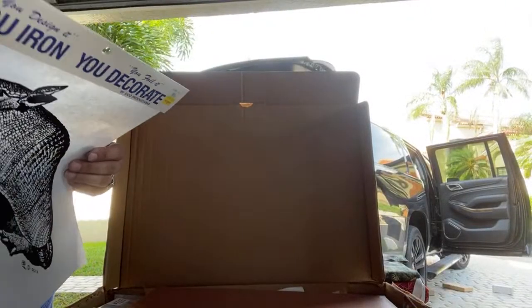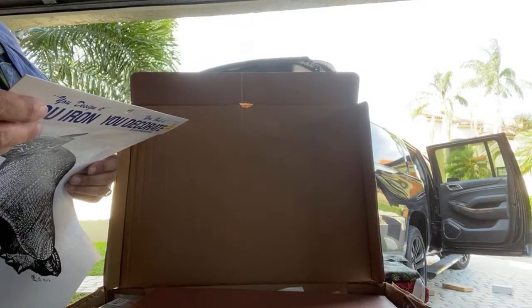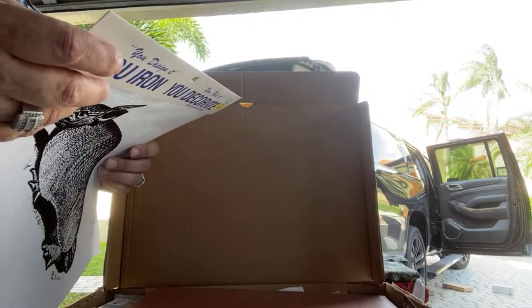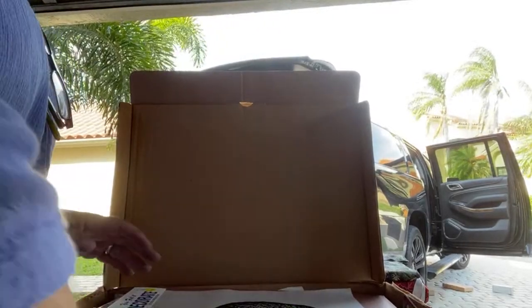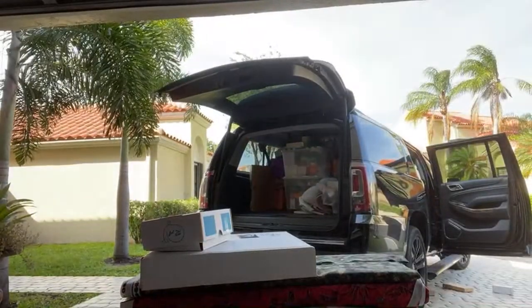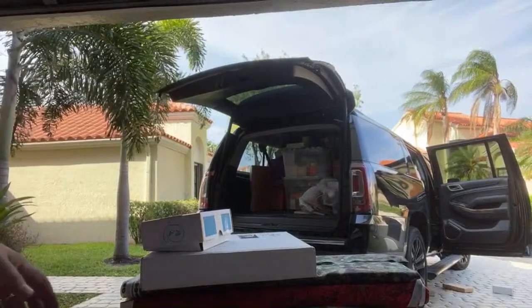Okay, let's see. Instructions: avoid heat or direct sun, for use with foils, glitters, slicks, puff paints, etc. Simply iron the transfer onto a pre-washed garment. Oh yeah, so they're all iron-on transfers. That's what's in this box. That's cool. Very cool. I like those.